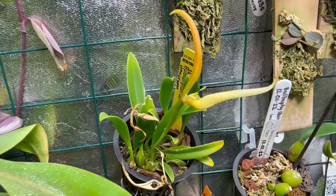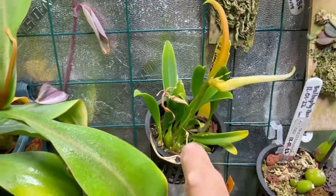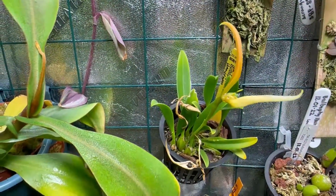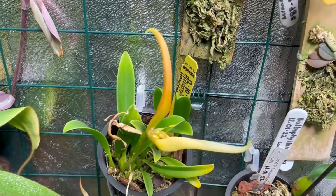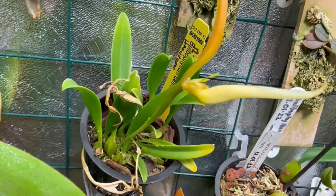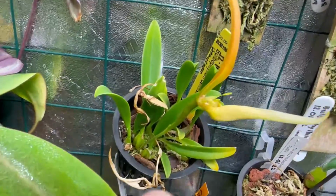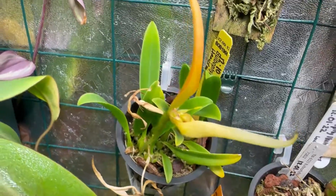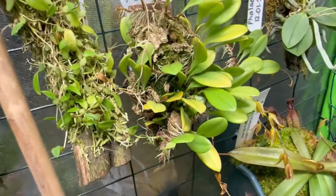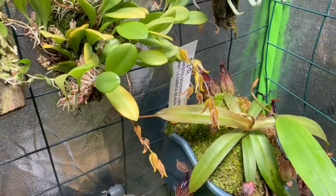And this is the Bulbophyllum denisii. I posted a video a couple months ago of its first bloom, and it bloomed again, as you can see here. Really cool. Again, it looks like an inverted bird beak with something in there, like it swallowed something. So really cool. Pleurothallis, always in bloom for me, non-stop, just keeps on blooming.